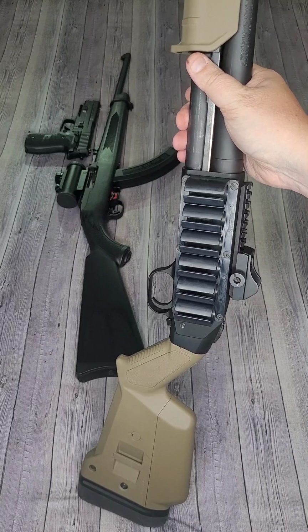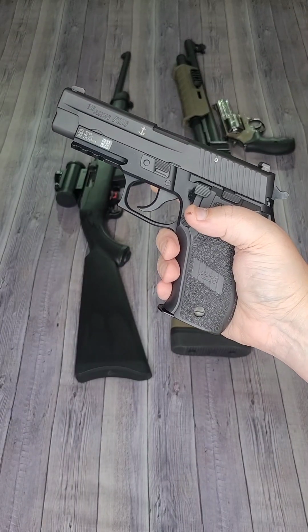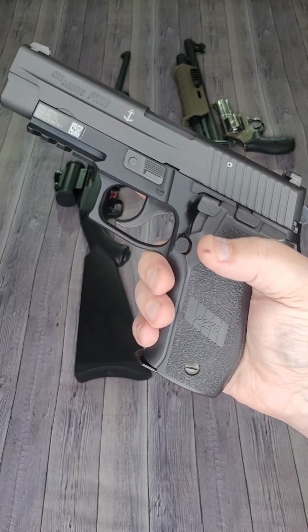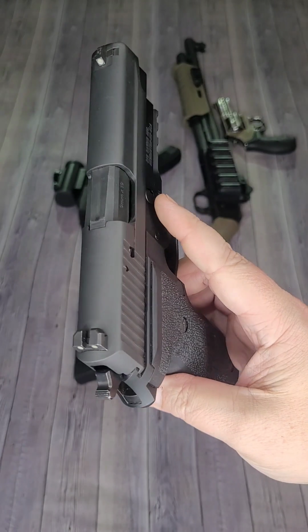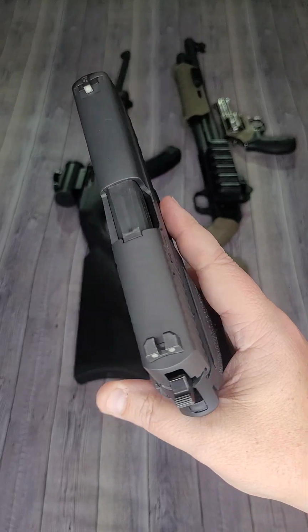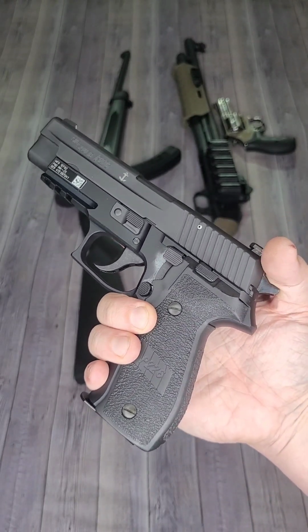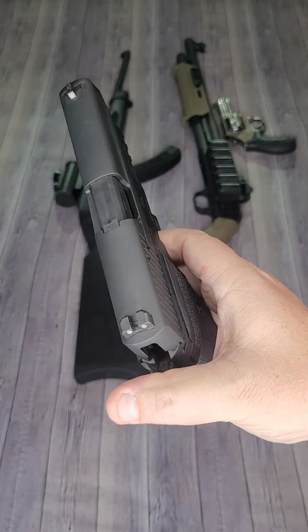Let's check out Loadout 2. If the Navy SEALs picked it, it can't be all wrong. And this is an example of what Sig has done right with the Sig P226 MK25, chambered in 9mm, 4.25, 4.5-inch barrel, somewhere in there.